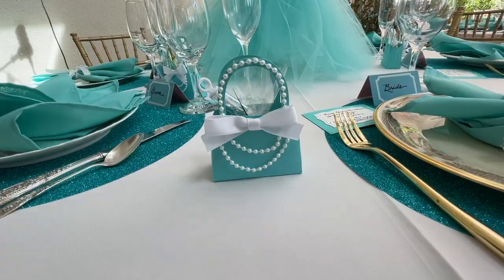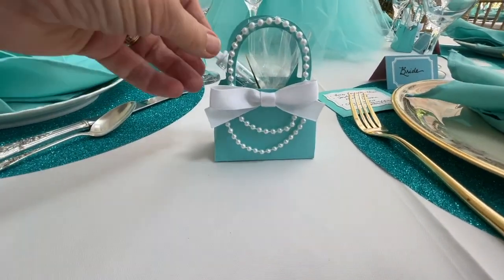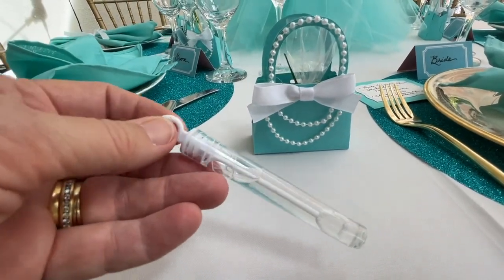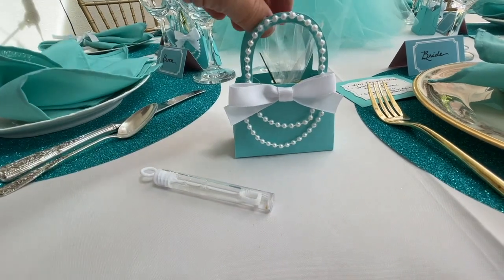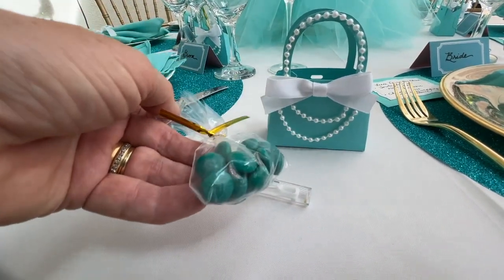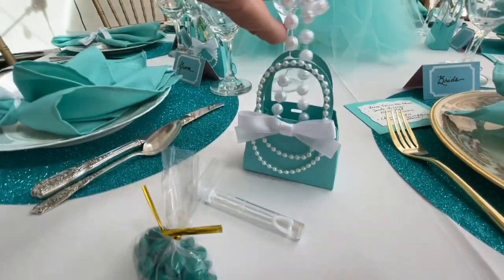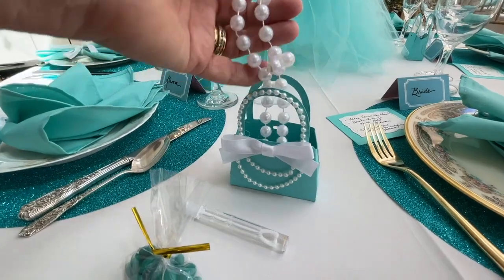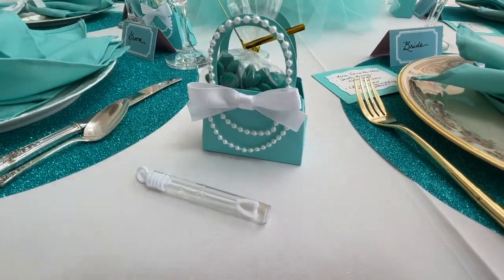Let's take a look at what's in this Tiffany bag. First of all, we have a little bubble wand. We're gonna do bubbles at the party, and I'll show you some pictures, hopefully. We have some teal or Tiffany blue M&Ms, and we have a set of pearls for everyone to put on as the party starts. So, a very useful party bag for everyone.